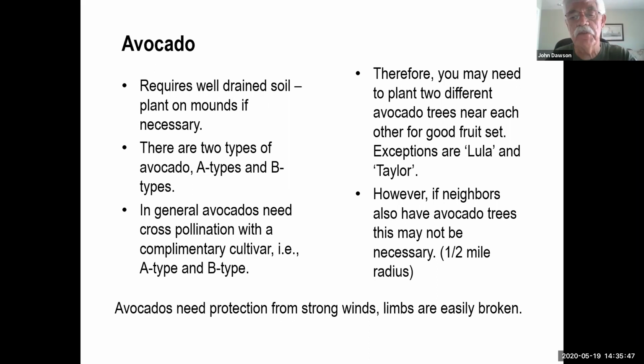Avocado is basically the second fruit that we get a lot of questions about.